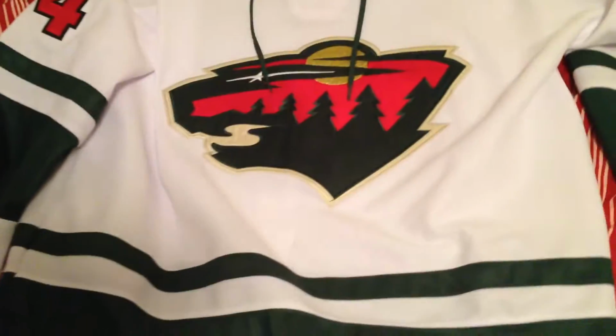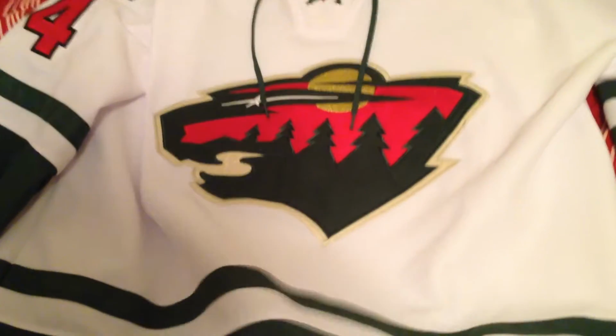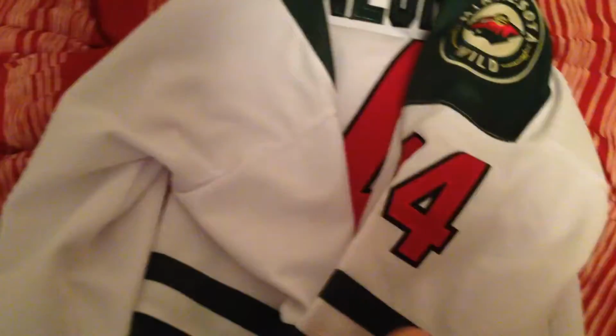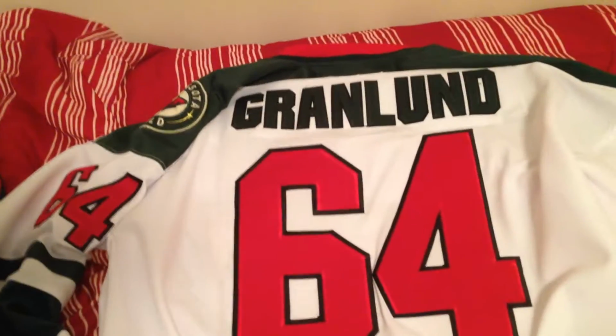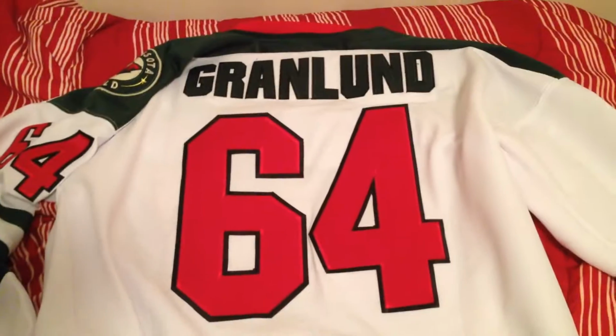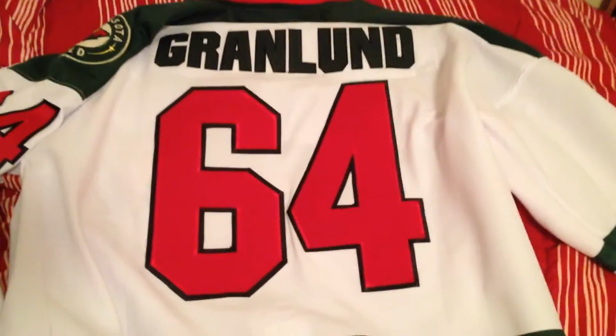So here we go. Alright, so as you can see, this is indeed a very nice looking sweater, and from far away you probably really can't tell that this is a knockoff sweater. It looks pretty much identical to an authentic or replica one that would be sold in any sort of sports store or things like that. So alright, so there's the back of it. As you could probably see from my last vlog, I got a Mikel Granlund one, so that's how their new name and number plates look. Reebok up top there.